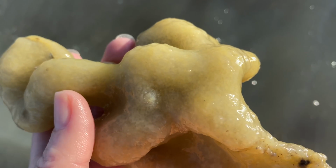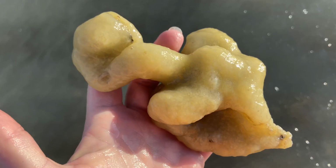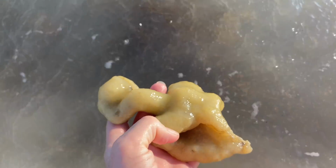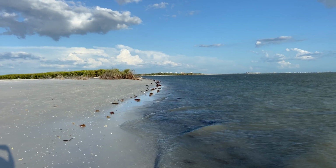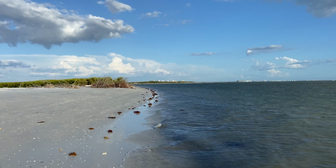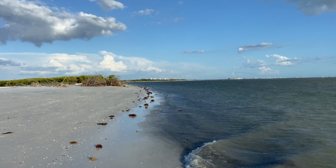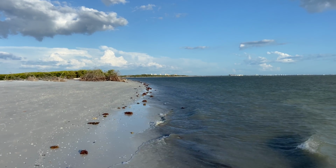This has probably died, broken off, and so just kind of starts floating around. But isn't that weird looking? And it's kind of hard, like a rubber eraser. It gives a little bit, but it's more of a hard creature. So I'm making my way down. Now you'll see the island across the water there. That is Lover's Key. So we're making our way to the very south end of Fort Myers Beach.